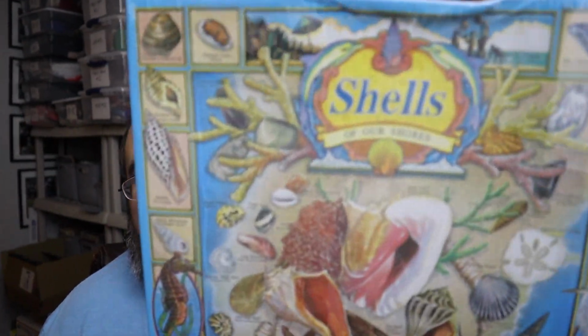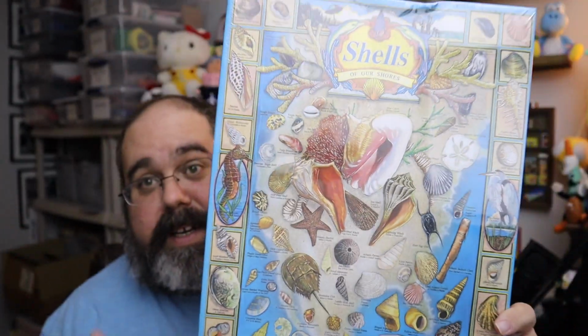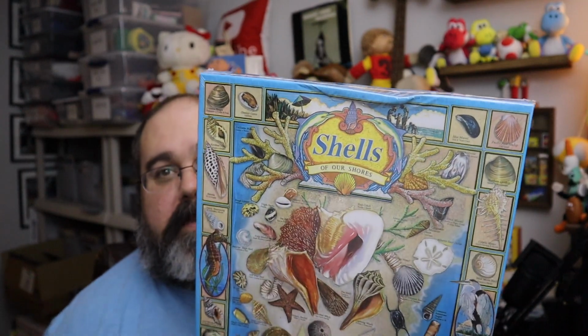$15 for the Shells puzzle plus shipping. And it is still sealed. It's got a little dent in the box, but that's about it. Had to do a little battery change there. Next up, another big sale.